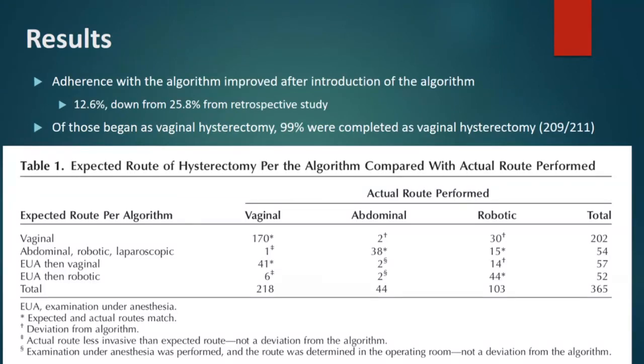For the results, the adherence to the algorithm did improve after introduction to the algorithm and introduction of these criteria. And the deviation from the algorithm decreased to about 12%, down from 25%, which they found in the retrospective study. Of those that began as vaginal hysterectomies, 99% were completed as vaginal hysterectomies and did not have to be converted to another route.